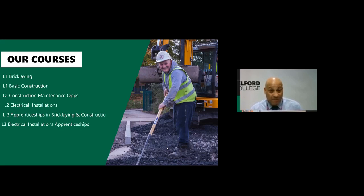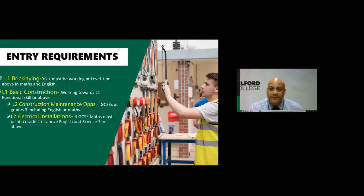Then we do apprenticeships here. This year we've got bricklaying and we've got construction maintenance level 2 on board. And also we have 3 cohorts at the moment of electrical level 3 installations apprenticeships, years 1, 2 and 3. So that's our courses, level 1 to level 2 to level 3.